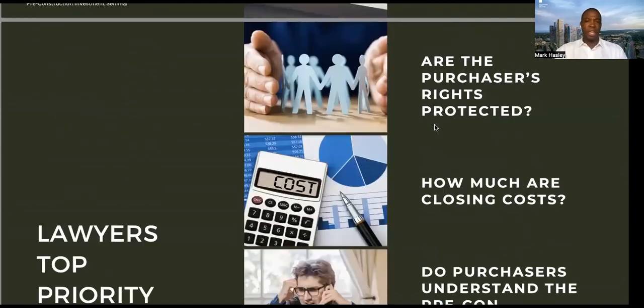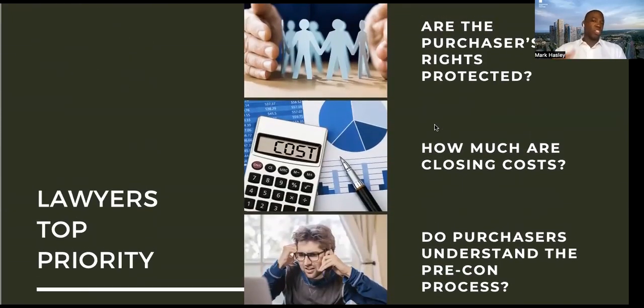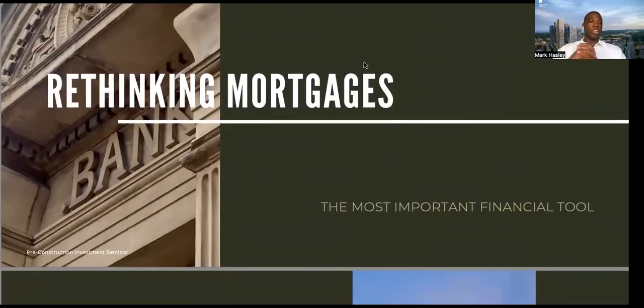If we can go to the next slide. And this is where you would make sure that your lawyer is making sure that you're protected, your rights are protected, and that everything is done in your best interest. You know exactly what your closing costs are going to be. And of course, the final thing that your lawyer wants to make sure of is that they understand completely the pre-con, you understand the pre-con process and exactly what you're getting yourself into. So we can go to the next slide.